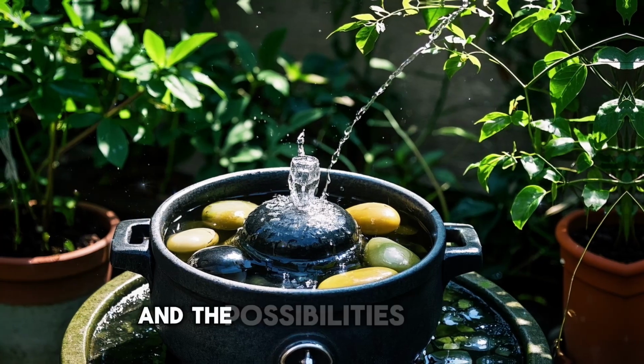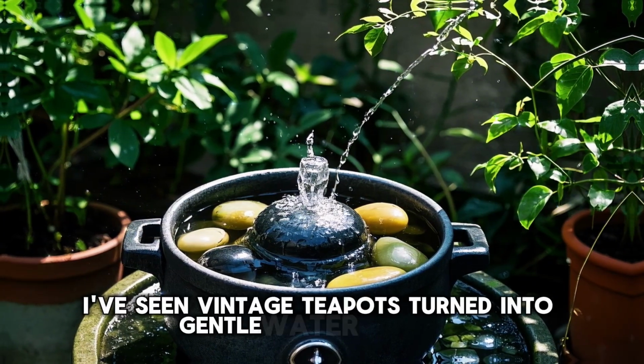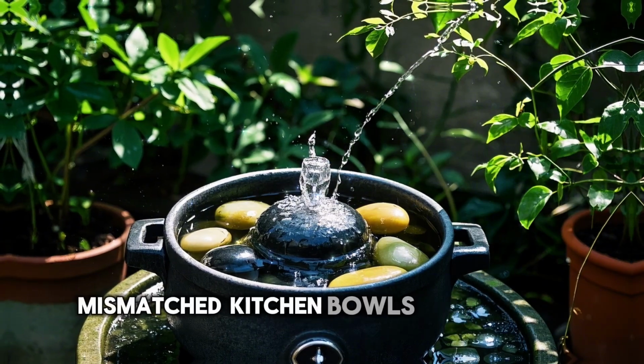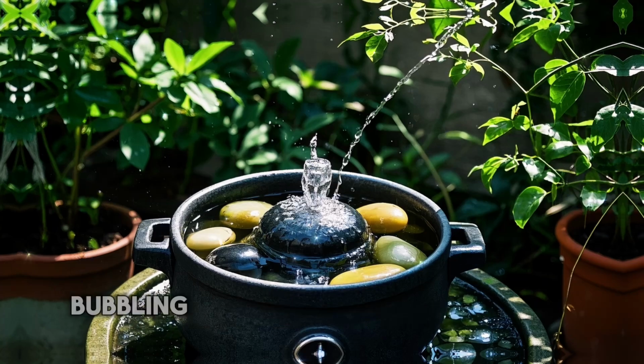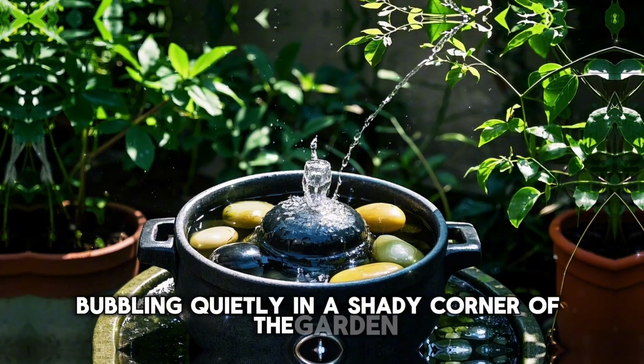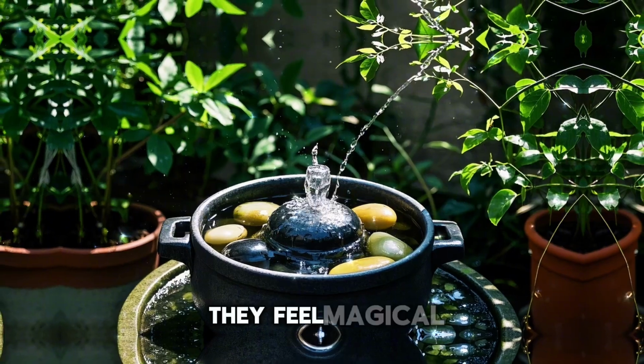With just a small submersible pump and a dash of creativity, you can create your own oasis of movement and sound. And the possibilities? Limitless. I've seen vintage teapots turned into gentle water features, mismatched kitchen bowls stacked to form a miniature waterfall, and even repurposed rice cookers bubbling quietly in a shady corner of the garden. These projects don't just look magical, they feel magical.